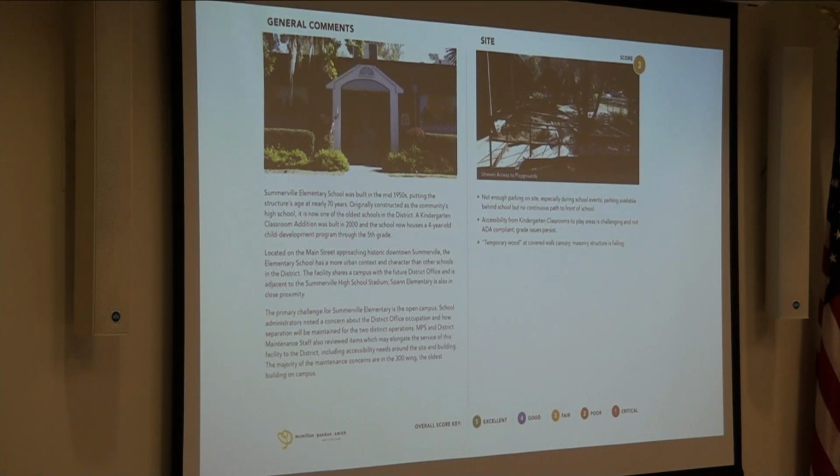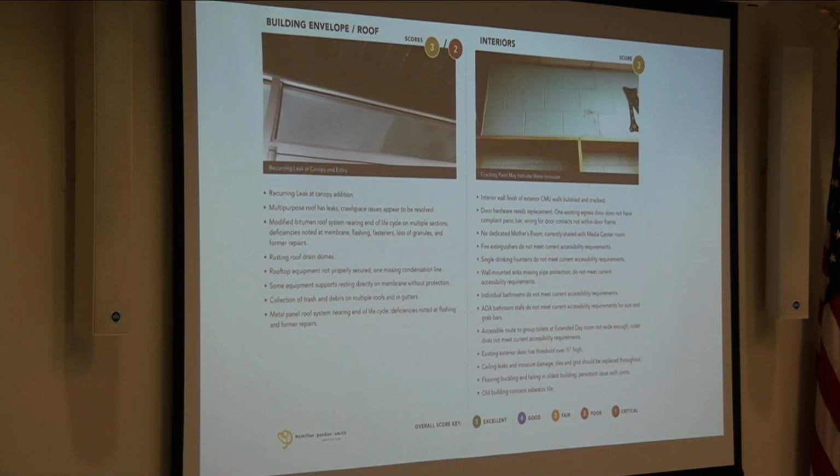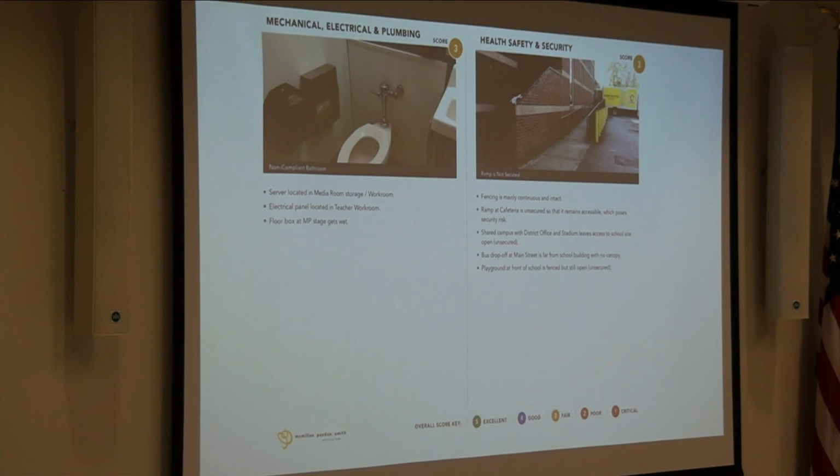And then there's a myriad of other smaller, minor things like leaks with the canopy, and an ADA access that needs to be secured, that are more minor but are in our reports as well. So, those are, for Somerville Elementary, just an example of the broader conclusions that we can make, but then the smaller tasks that we can use to write a maintenance report for every facility. And if we go on to the next example, did I get everything there?